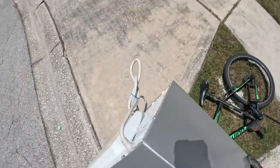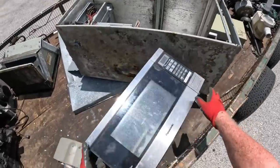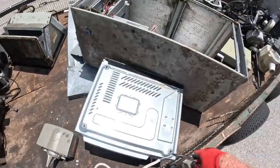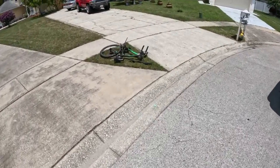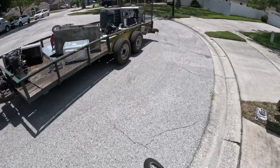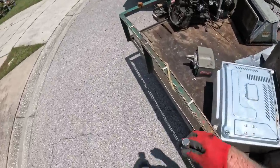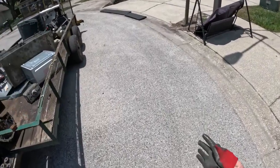Got an AC and a handler there. Whew. And we'll take a bike. There's no way. Use metal. Alright, I'm gonna go around and see what we can find laying around. Moving on. Well, this ain't big and bulky, is it?